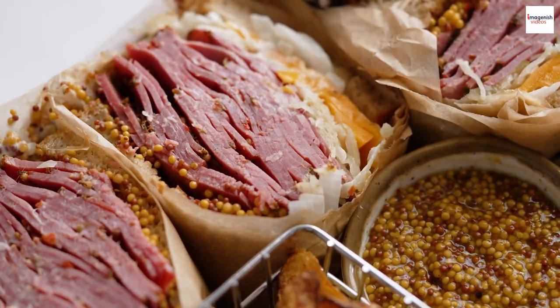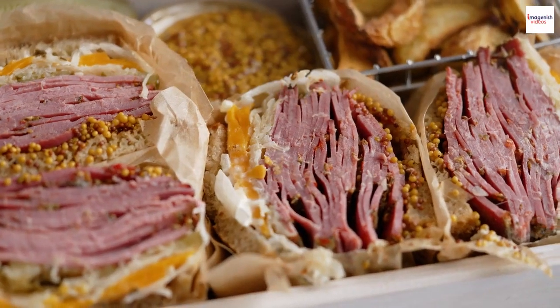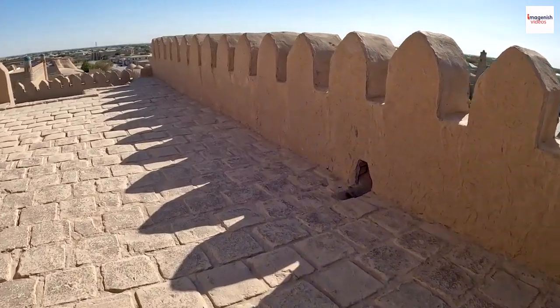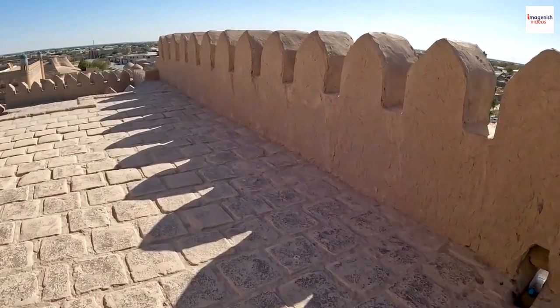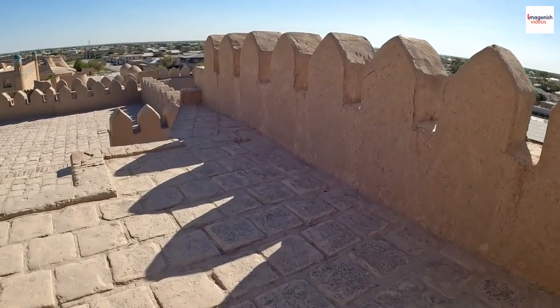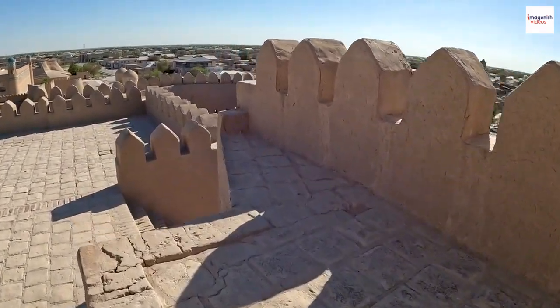The Reuben's mysterious origin. The Reuben sandwich has a bit of a mystery surrounding its origin. While there are several stories, the most popular theory attributes its creation to a deli owner named Reuben Kulikowski in Omaha, Nebraska, in the early 20th century.